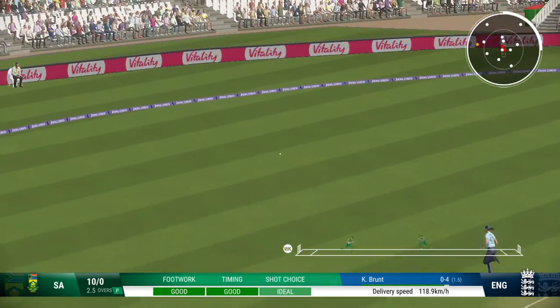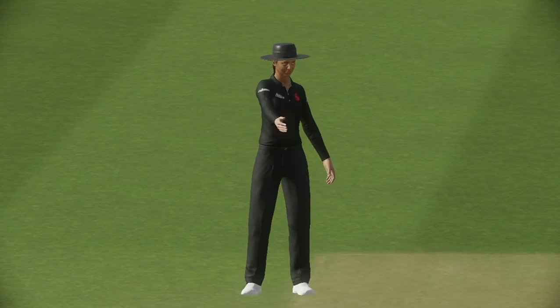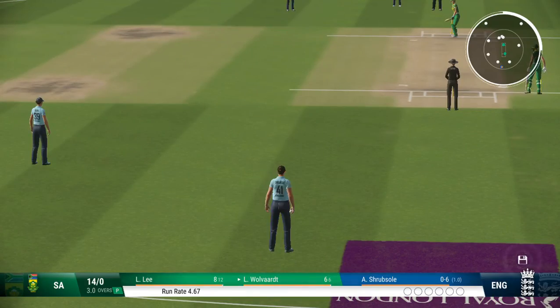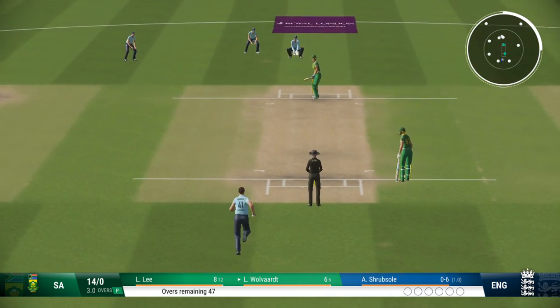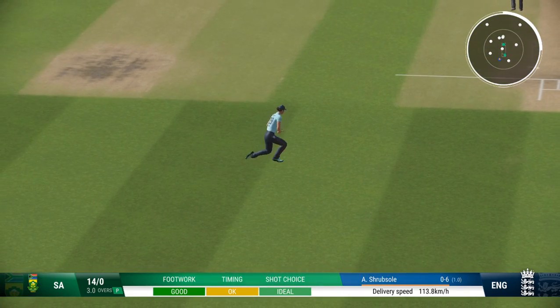Through the gap. Great shot. Finds the middle of the bat. Great timing. Lovely front foot shot that's raced to the boundary. End of the over. 8 runs coming from it. South Africa are 14 for none. Couldn't get it through the field.